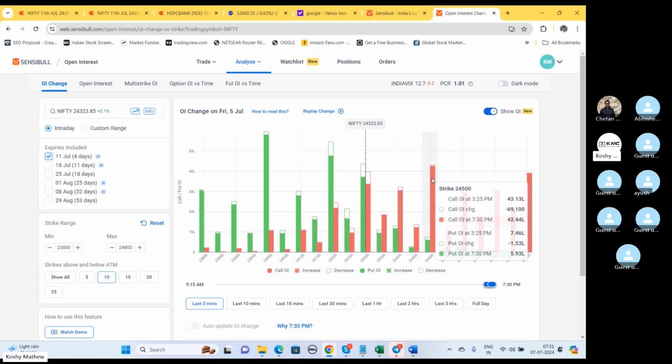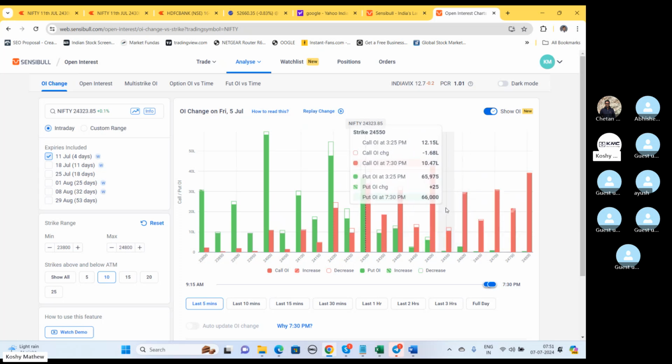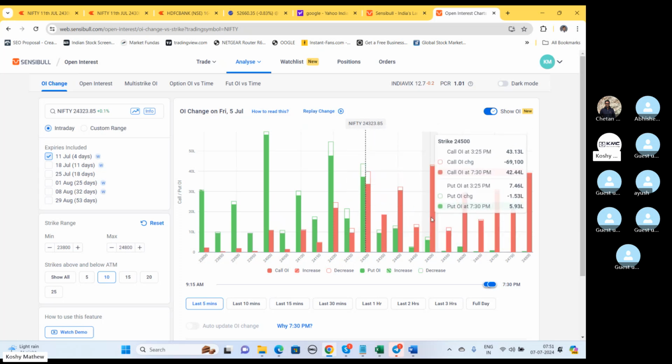In the same way, at 24,500 a lot of calls have been written. Written means a lot of calls have been sold. How many? 42.44 lakh quantity have been sold, versus how many put writers? Only 5.93 lakhs put writers, which is very, very less. That means if Nifty touches 24,400, right now it is at 23,323, and at 24,500 there are lots of call writers.